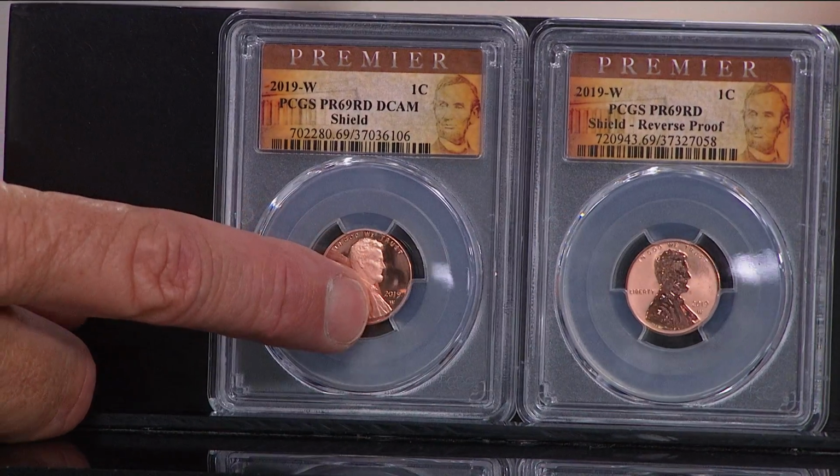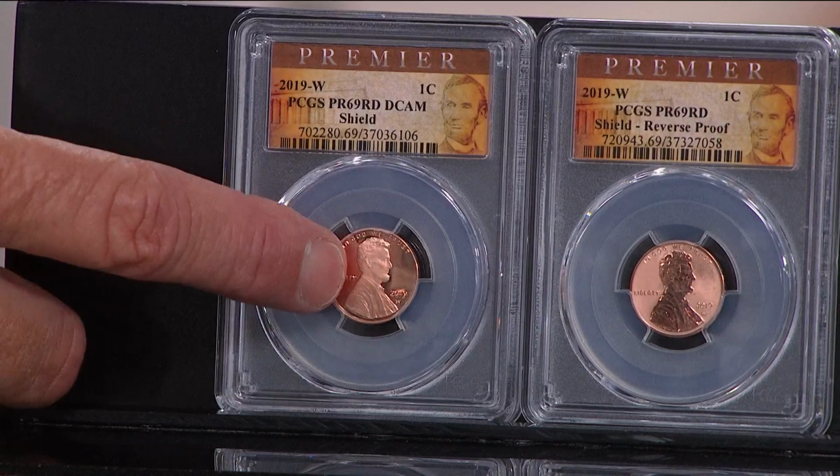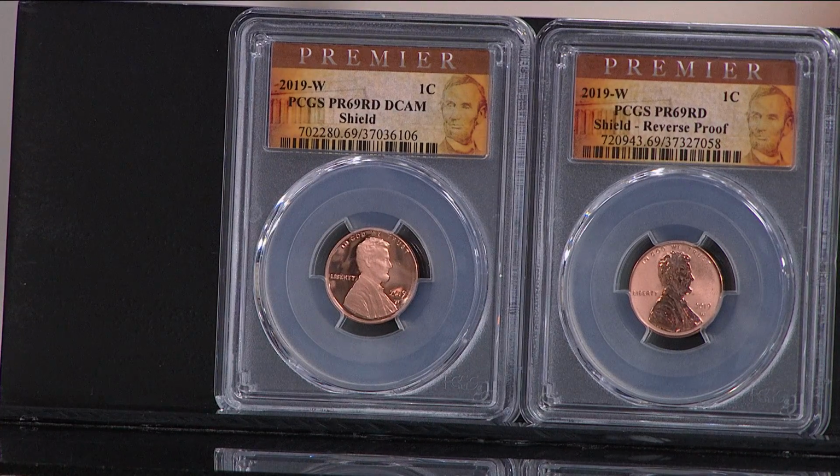Now there's, I don't know, about 50 or 60 or 70 different proof Lincoln cents, but there's only one from the West Point Mint. So you're looking at the only proof and the only reverse proof Lincoln cent ever done from the West Point Mint with the West Point Mint mark.